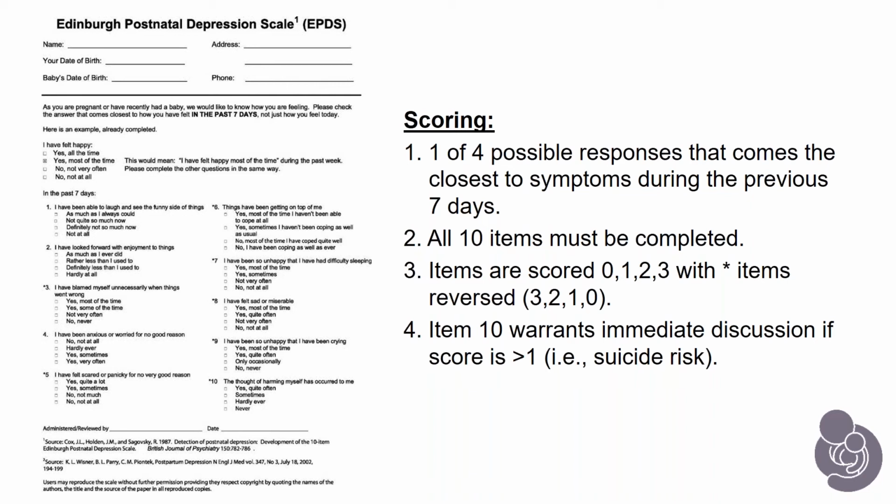I know the tool was developed in Edinburgh, Scotland, so for many people, some of the terminology and some of the questions don't make sense and need to be explained. And it all depends on how you're administering it. If you are able to ask the questions to the patient and explain some of the terminology, or translate it, as it were, that would probably be the best option. But for the mom to just self-administer, that definitely can affect how she responds to the questions. So I know that is a definite barrier to using this as a screening tool.